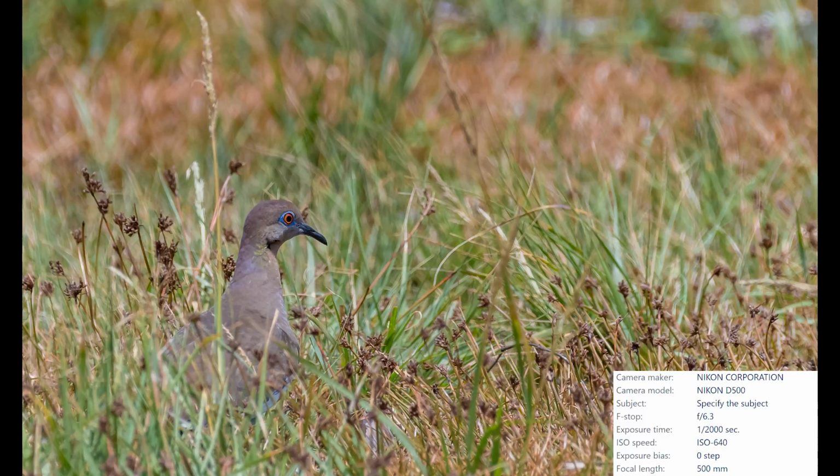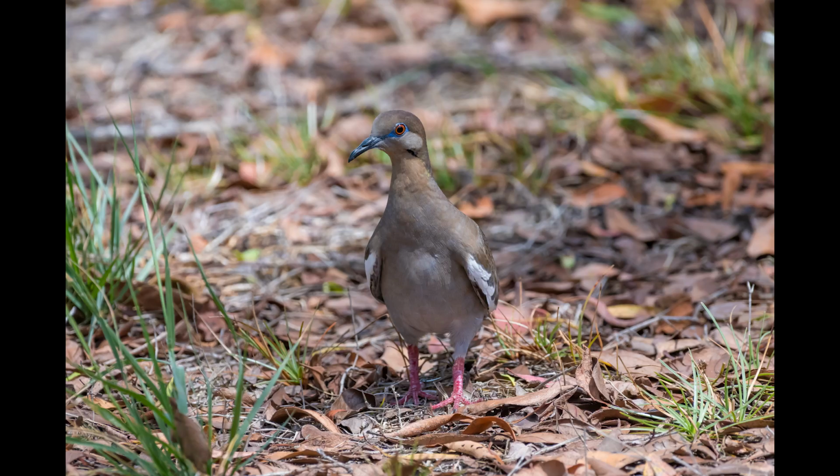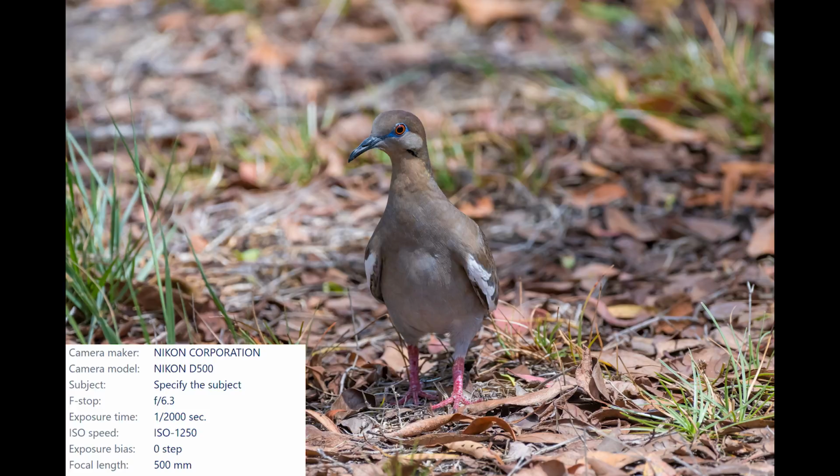Just take a look at that gorgeous eye. It almost looks like this bird is wearing makeup. This is a white-winged dove, and it is somewhat common year-round in the tropics. This was my first time seeing this beautiful bird, so I grabbed a few shots.